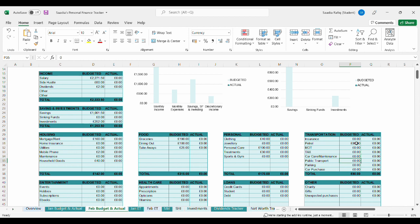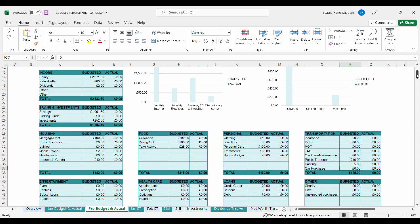Public transport, I'm going to budget this for £40. It is a lot, but I don't know how often I'll be going into London for February. I might go in twice, but I'm not 100%. And because the ticket prices have gone up, I do need to put a bit more money into it. For parking, I'm just going to do the usual £5. And the total for the transport category is £125.